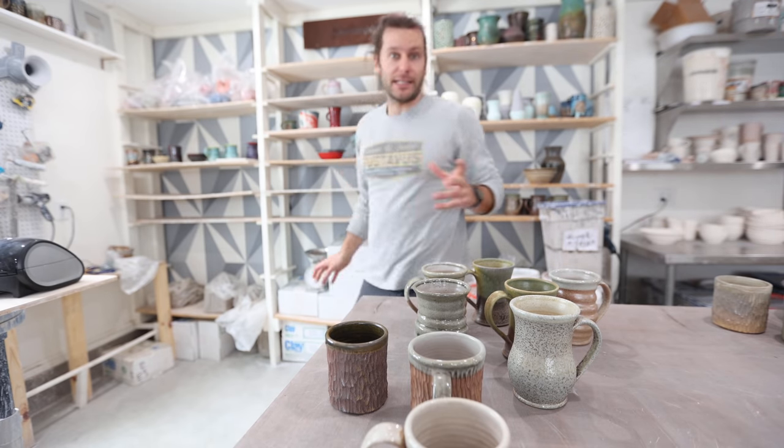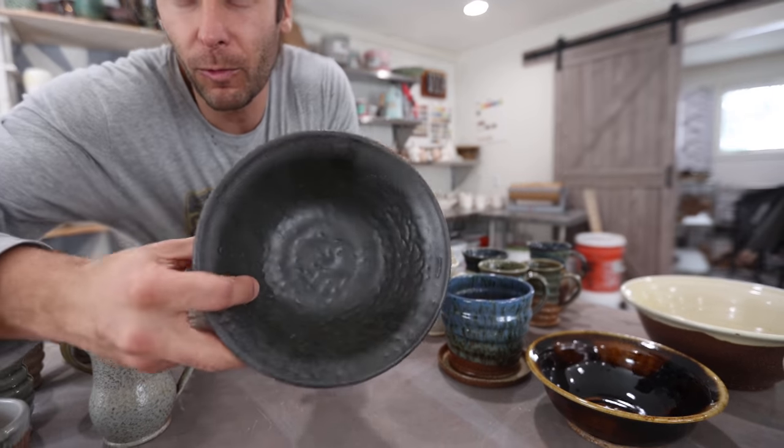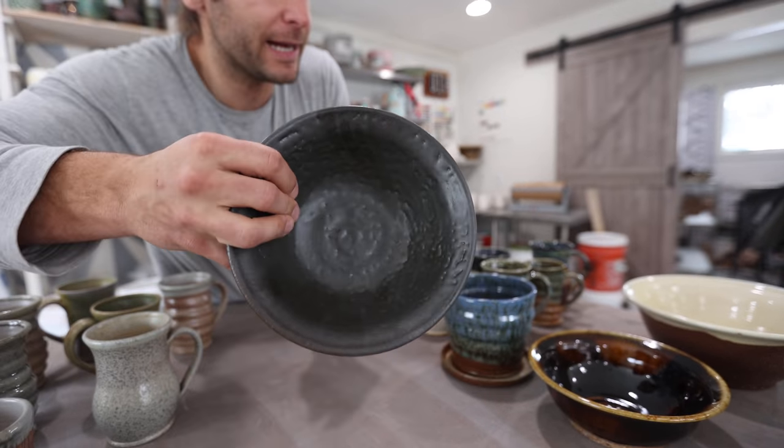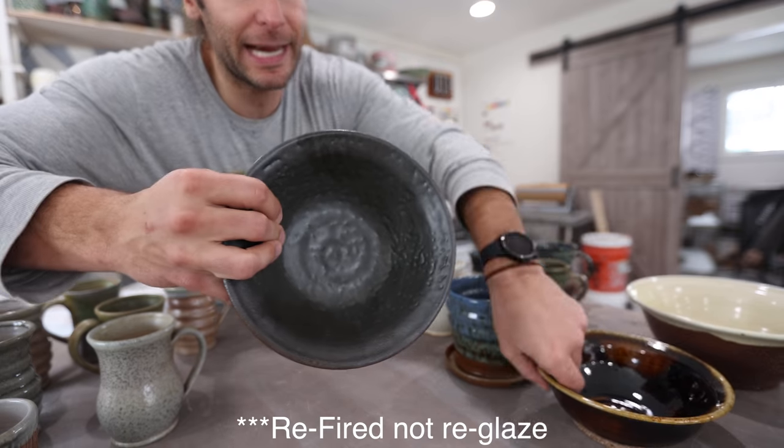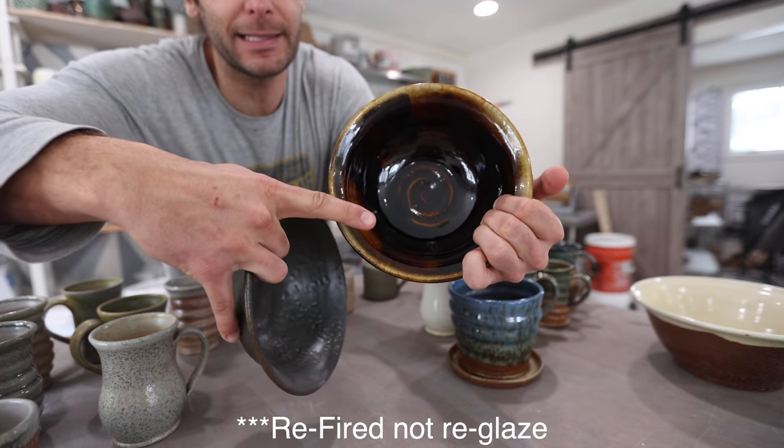A couple of ones that didn't work out very well. These came out and really didn't work out. This is a Tomoku glaze. I had two of the same, so I reglazed one in the electric kiln to cone 8, and it came out like this.